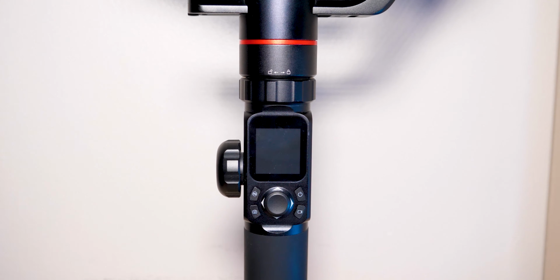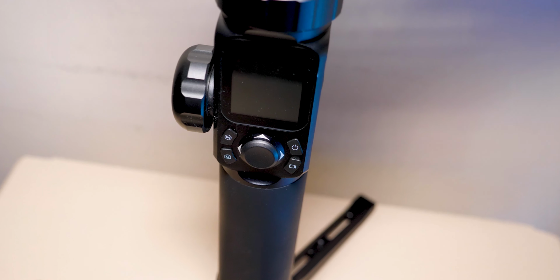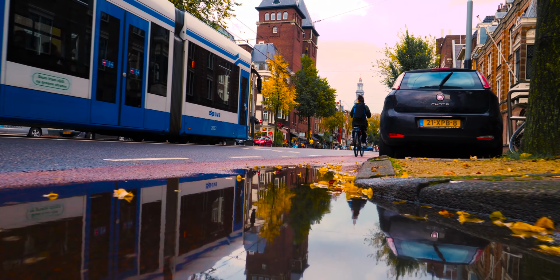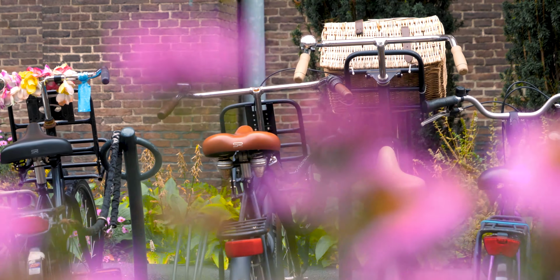It's honestly one of my favorite pieces of gear in my bag, and I use it on every single shoot that I can because it allows me to get super cinematic, super smooth shots, which ultimately ups the production quality of my videos. Now, this gimbal was in fact sent to me by Tech, and it's really a great gimbal with a few minor issues.